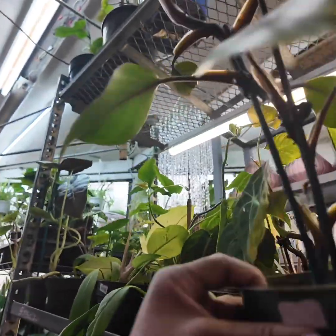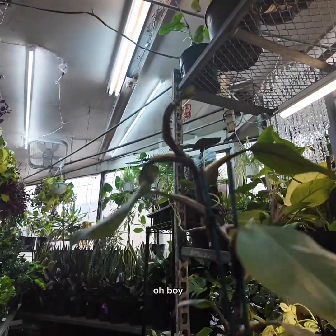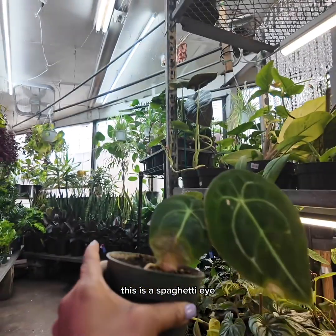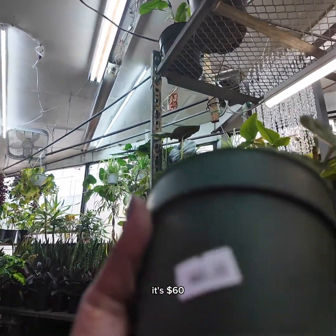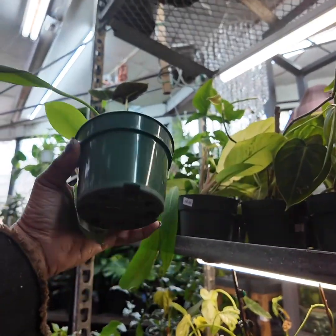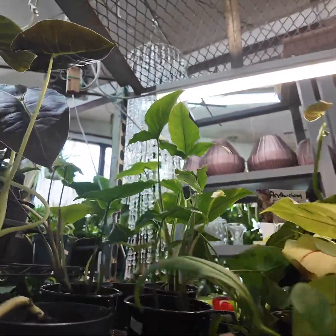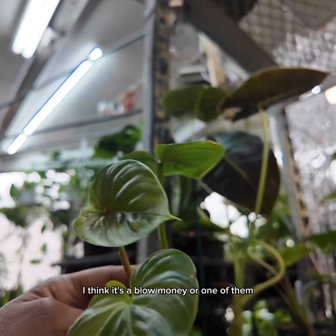And then this is a Forgetii, and this one is $60. All right, they have this Anthurium again, and then another Snowdrift, and then they have another Anthurium, and then this straggly thing, I think it's a Plomanii or one of them.